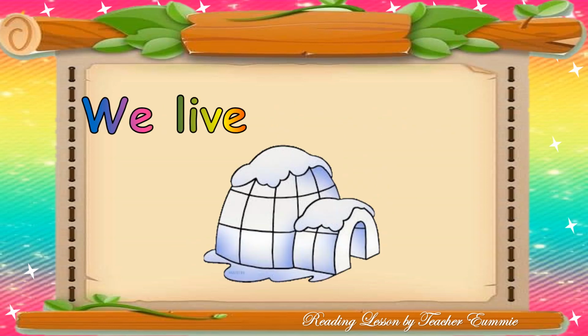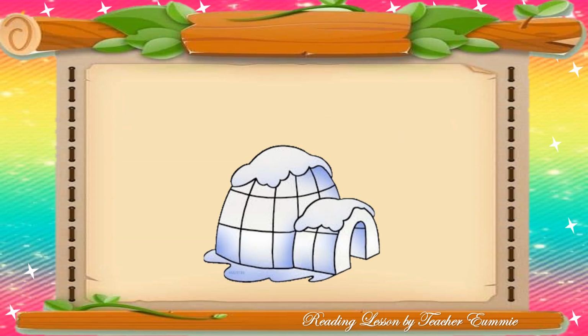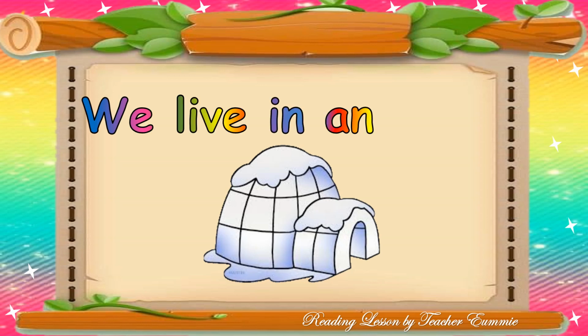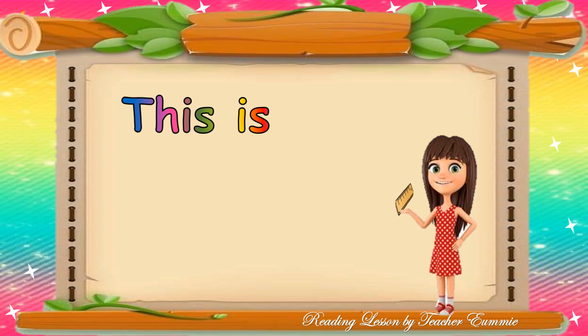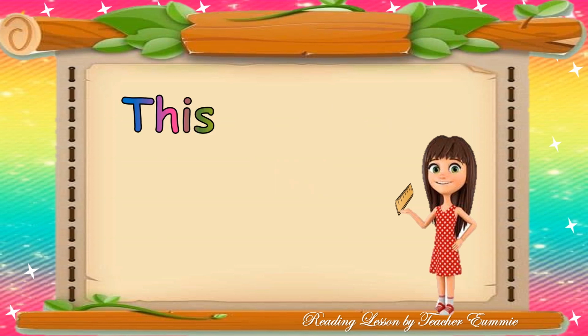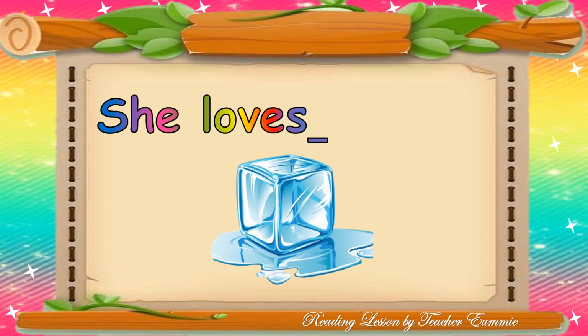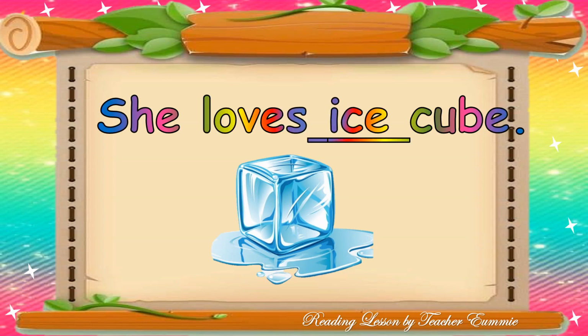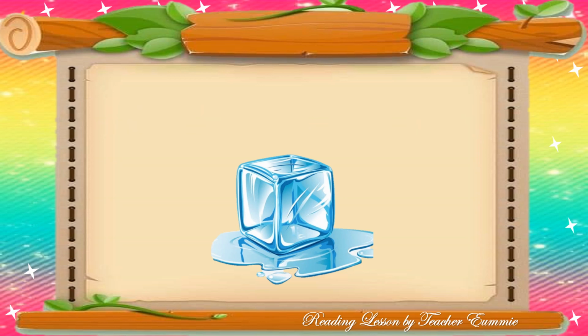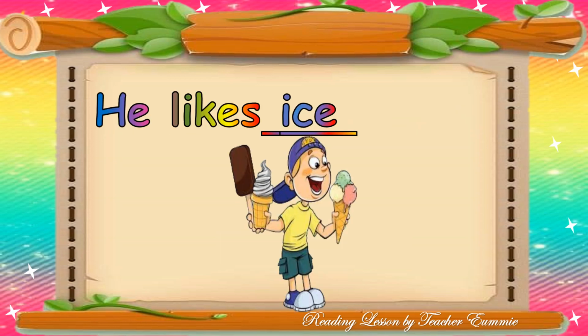We live in an igloo. We live in an igloo. This is 1 inch long. This is 1 inch long. She loves ice cube. She loves ice cube. He likes ice cream. He likes ice cream.